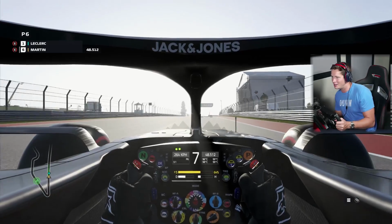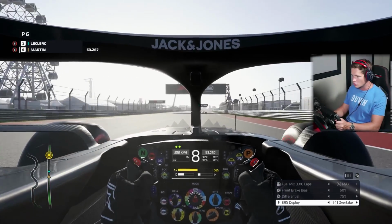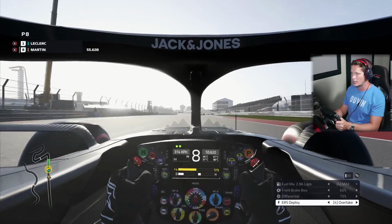But yeah, dude, I want VR so I could lean around this thing. Can the drivers do that in real life? Is there any space? Or are they so strapped in they don't really have that option? I don't know.